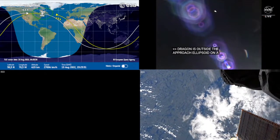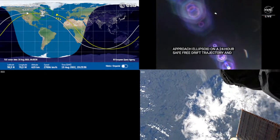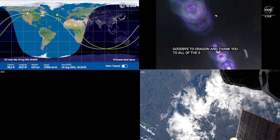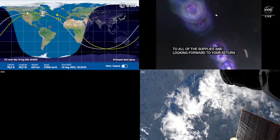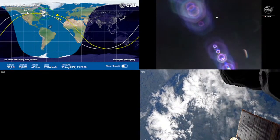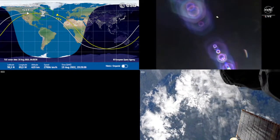Goodbye to Dragon. Thank you for all the supplies and science. We're looking forward to your return to Earth. Team copies all, and congratulations to the team on the successful SpaceX 25 mission.